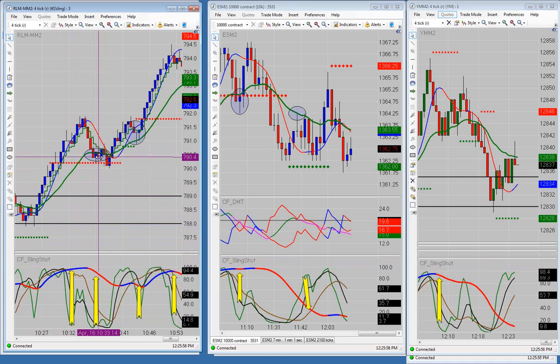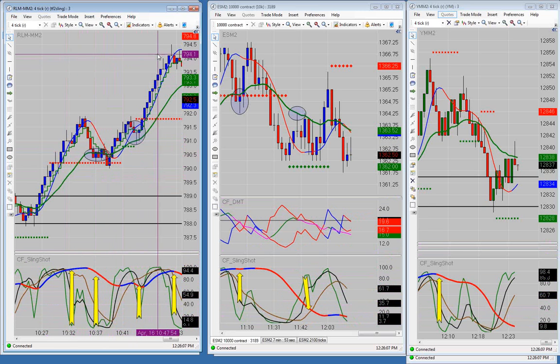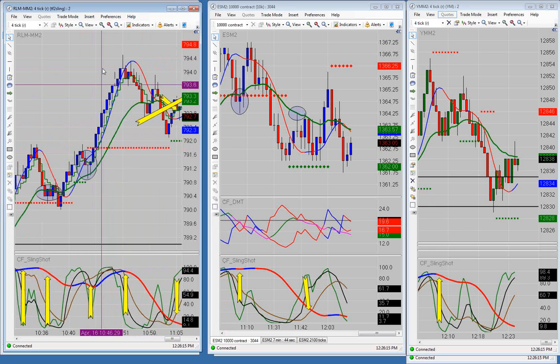Right here, we had bullish divergence. We had bullish divergence here, but we didn't have a test of the BBC. Here we had the test of the BBC with the up close. You can see that one worked out well. Up to there would have been enough to take 10 ticks out of it, and then it pulled back and did it again right here with an up close right there.